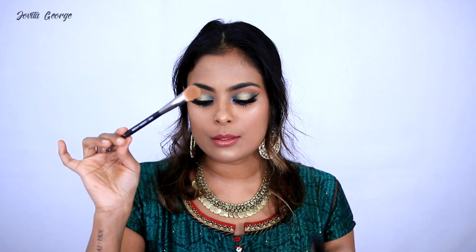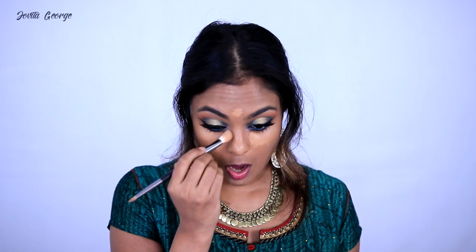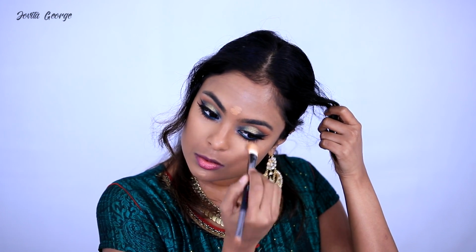The collection also comes with a conceal and blend brush. I'll get to this brush very soon. Let's talk about the concealer. Now this concealer, guys, when she was talking about the pigments in the concealer, she was not joking. This is very high coverage. It gives you a super matte finish and it gives you a very long lasting finish.